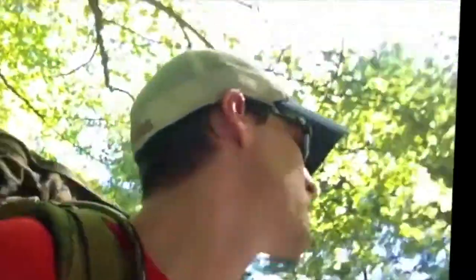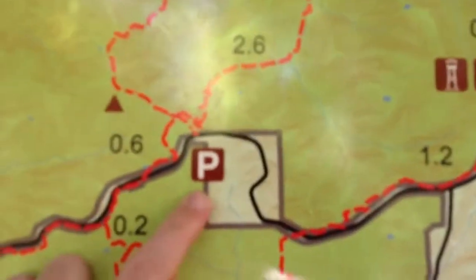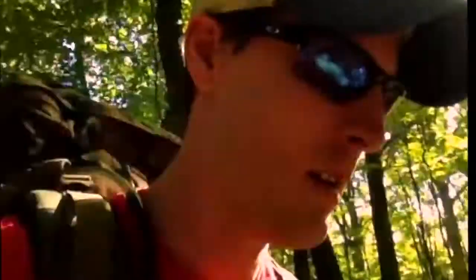Good to go. Pack's on. Heading out. Peninsula Trail. I think we're here. We're going up here. So, started on the trail here.